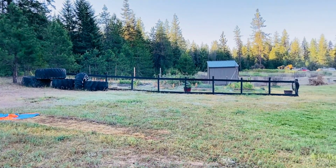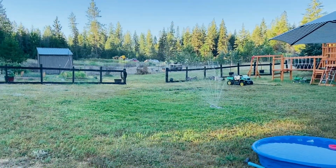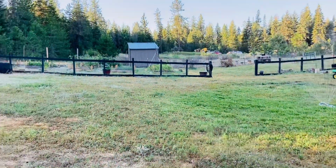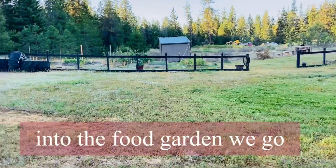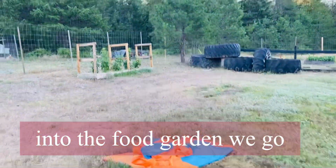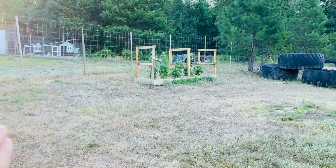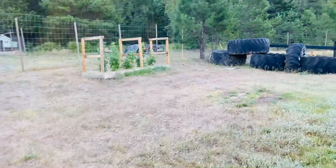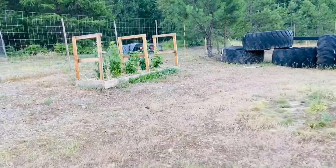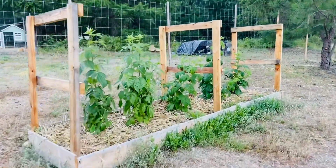So we decided to just fence off the back section of our homestead and have this whole back area be the dedicated garden space. But over here first are my raspberries. I'm gonna build another one of these and put it about right here, and that is gonna be where our blackberries are gonna go. But you guys, look at these raspberries.